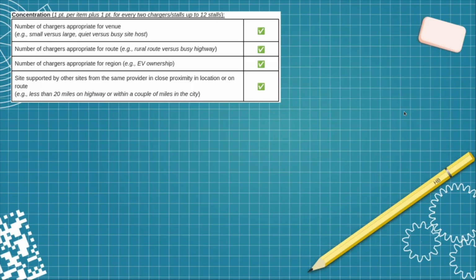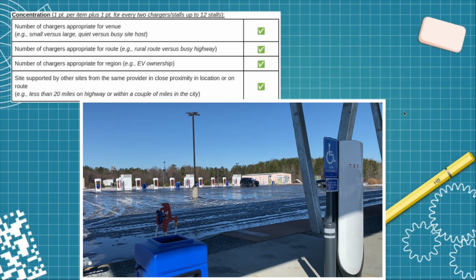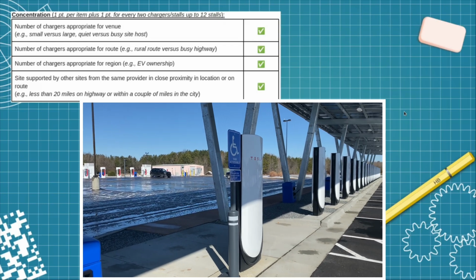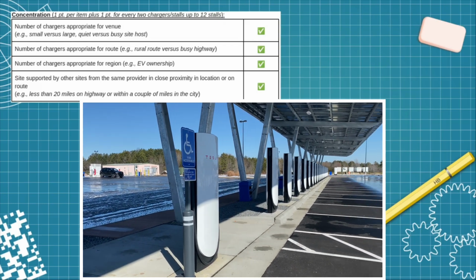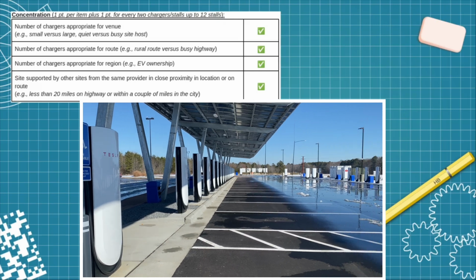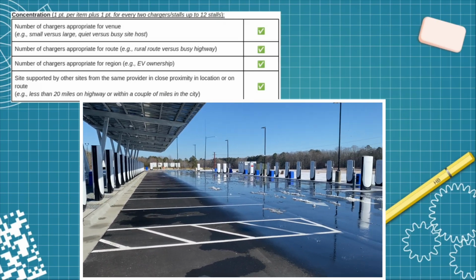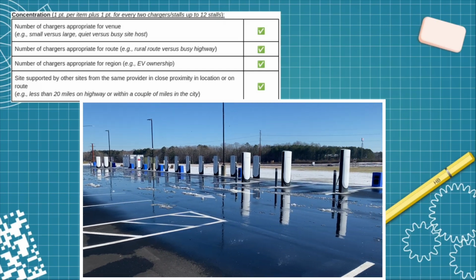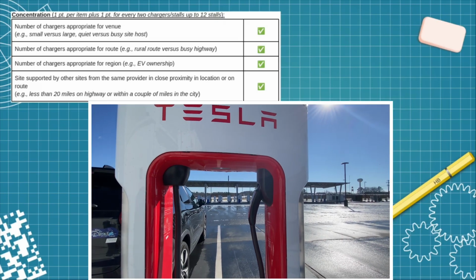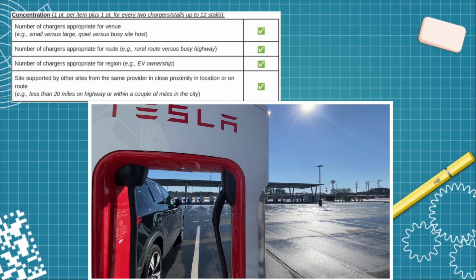Now let's get into concentration. Again, it got all 10 points. That's really saying something. There's just 60 is more than enough for this area. Obviously, Interstate 95 is a heavily traveled corridor, but it being the largest site on the eastern seaboard, there's really no arguing how many stalls and it being sufficient.